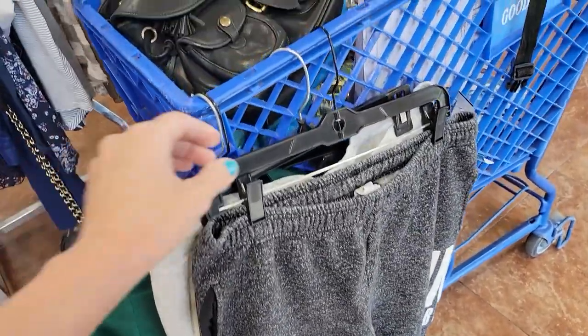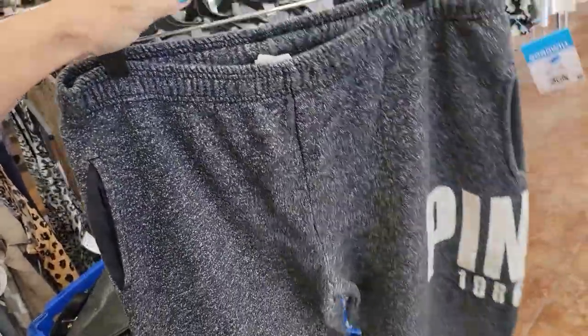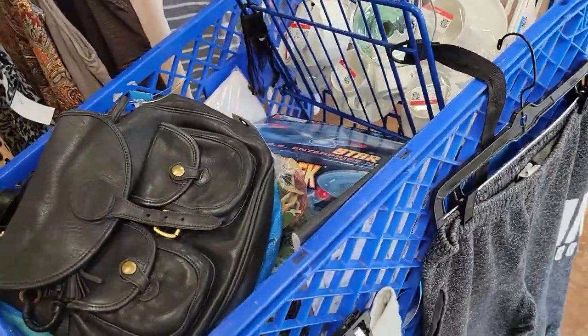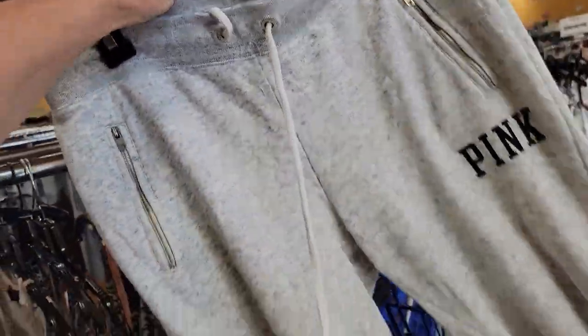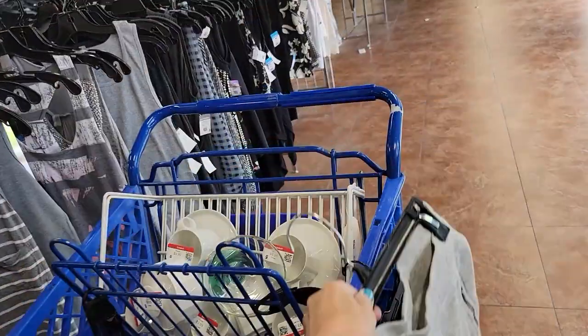So I went through a clothes rack and found a few things. Now I kind of buy my size, and these are Pink, which... you know what? If they're not worth reselling, I will wear them. Pink used to be a really good brand. This is another Pink, so I'm going to grab those.